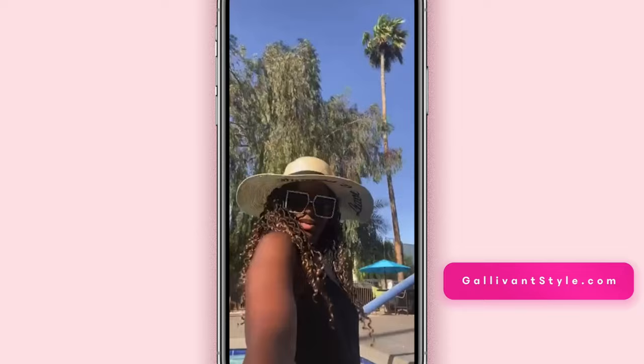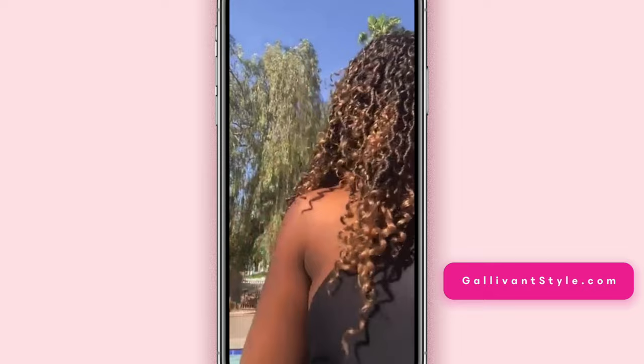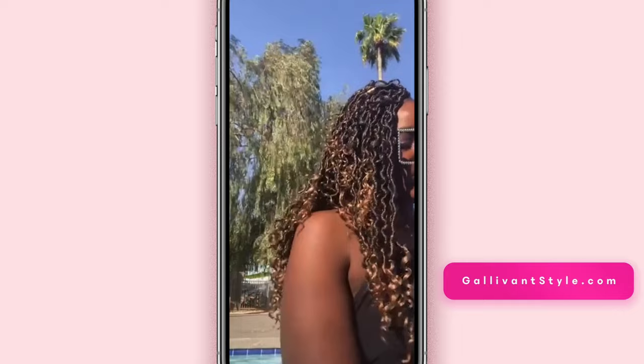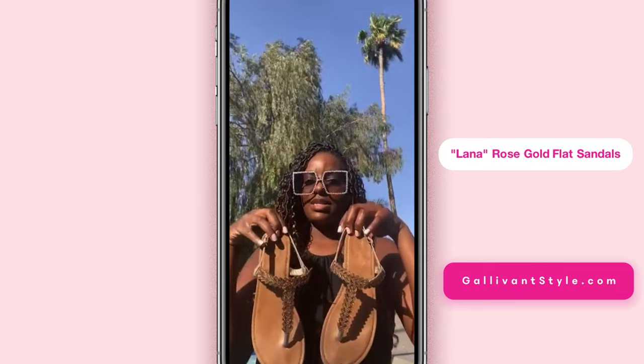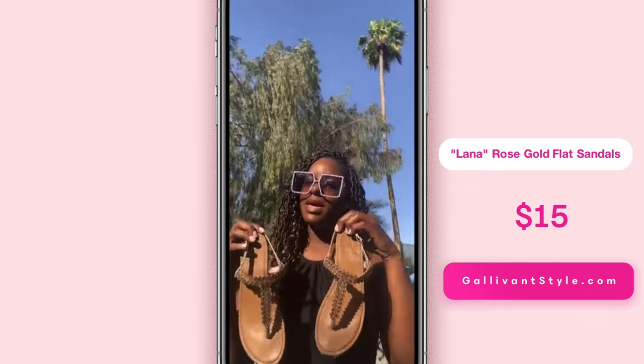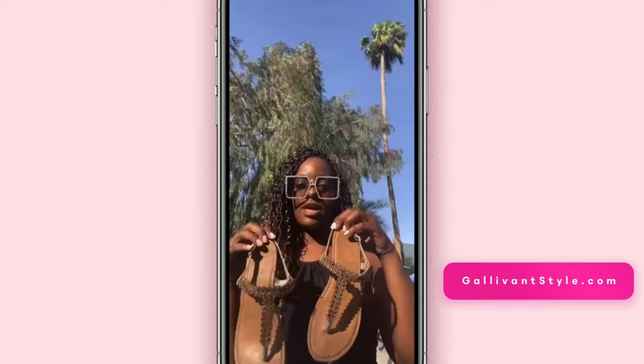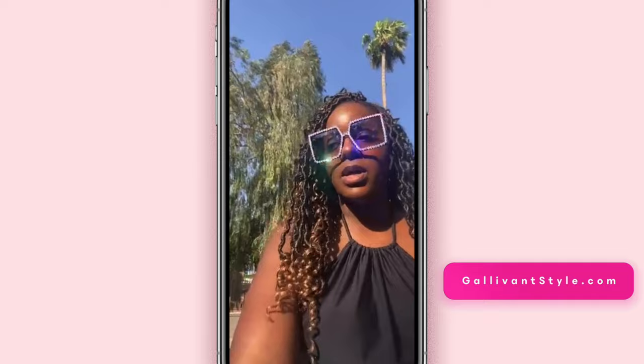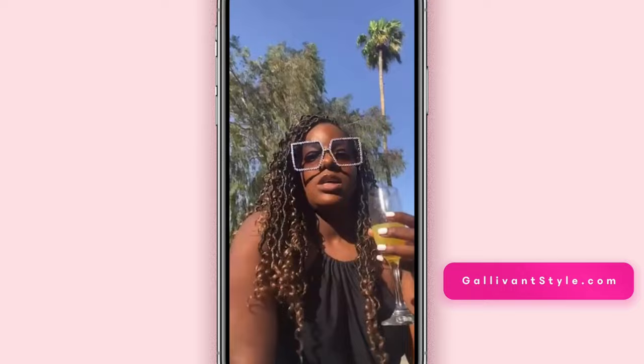Super cute, right? So today I was also wearing some rhinestone sandals that we have in store. We have quite a few pairs of rhinestone sandals, but this is, I believe, the Liliana pair. Don't quote me, but it's rose gold. If you type in rose gold in the search bar on our website, you'll see it. Only $15 a pair. They are super cute. Perfect staple piece for the summer because it can go with everything. It's just a rose gold nude sandal and it pairs well with jeans, dresses, skirts.